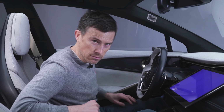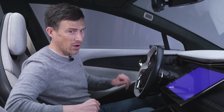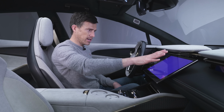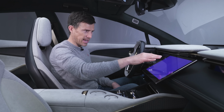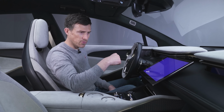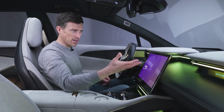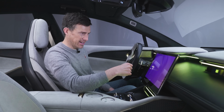Now, as well as organic features and stuff like that, you've got tech. This is your main infotainment screen here, where you can control lots of the car's functions, sat nav, and of course the ambient lighting, of which there are many different colors to choose from. It's going for a yellow, and it angles towards you, the screen does, when you want to use it. Why does it do that? It's just a bit of theatre, really.